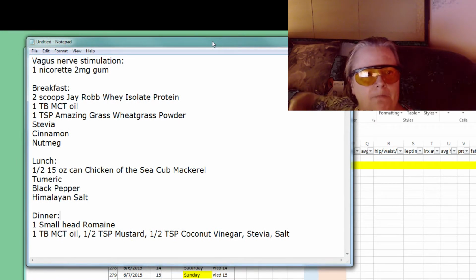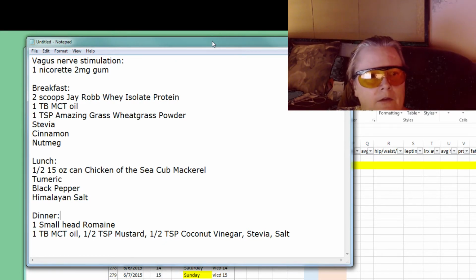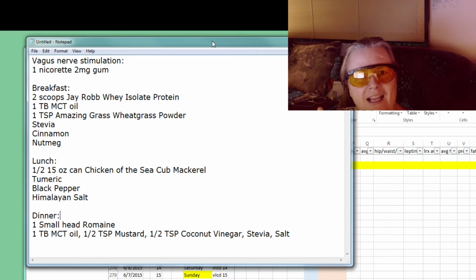I go between either doing the 2.5 cans of salmon, or yesterday it was 2 scoops of J-Rob protein with amazing wheatgrass powder, and to reduce the insulinogenic effect of the protein, because that's a tendency with having a smoothie, the MCT oil should lessen that effect. And then the wheatgrass powder, so I can get some chlorophyll in, and some stevia, some cinnamon and nutmeg.